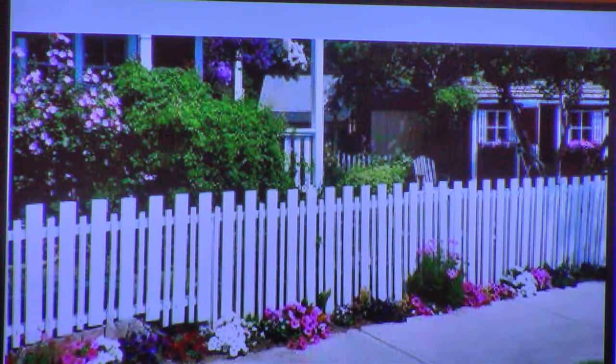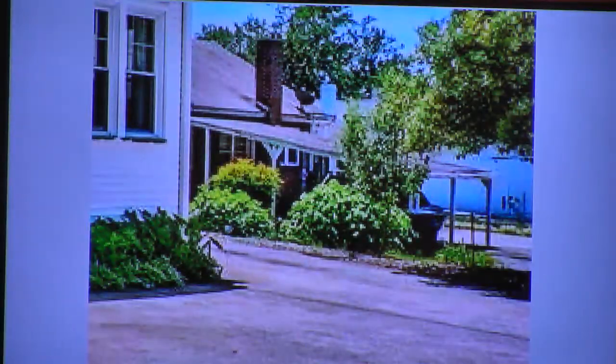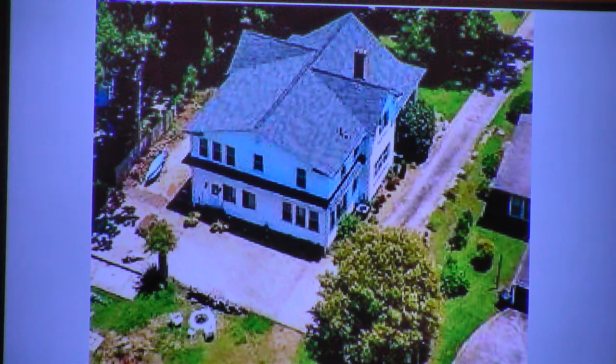Do you have a picture from the street of the front of the house? No, ma'am, I do not. Having been on the site, though, it's very elevated, and if you're on the street, it's not very visible. You can't see much of where the fence would be. Well, you can't even see the house, with the trees.